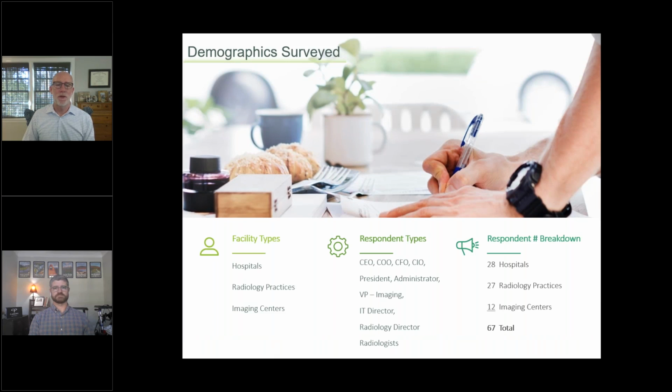A little bit more about the demographics. It was a good mix of hospitals, rad practices, and imaging centers. The respondents were typically C-suite. If it was a private entity, typically the president or the practice administrator. If it was a hospital, typically the VP of imaging or the radiology director or IT director. And we also had several radiologists who participated. So a good mixed group of people that responded. The breakdown was 28 hospitals and 27 rad practices, so about a 50-50 mix between those, and 12 imaging center operators for a total of 67.